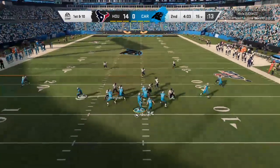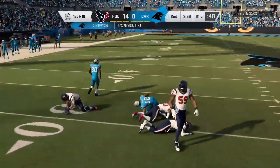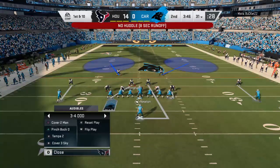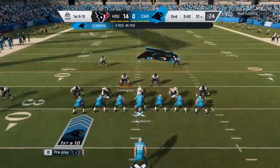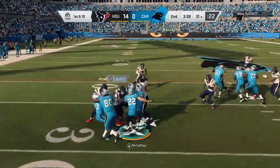Now Newton on first down. Quick slant, caught by Moore. And he's going to get this one across the 30-yard line. That one good for 16, and the drive will continue. On first down, this is McCaffrey.